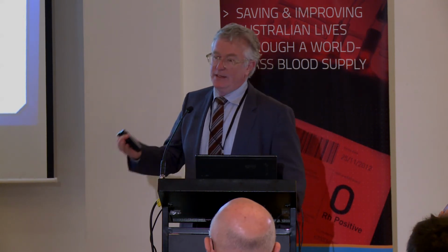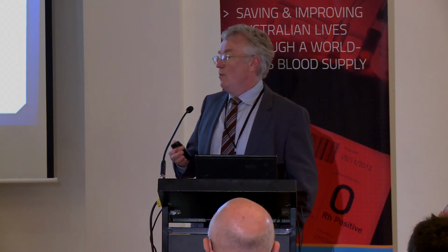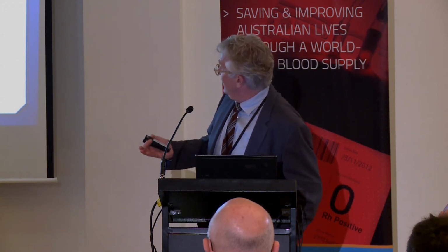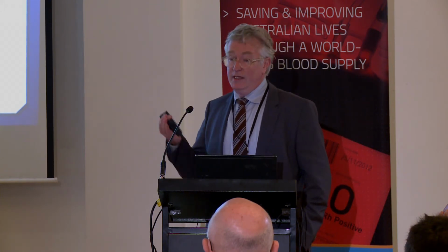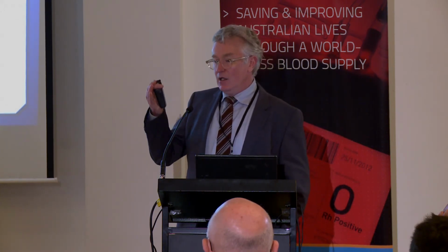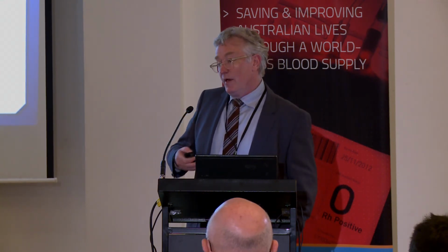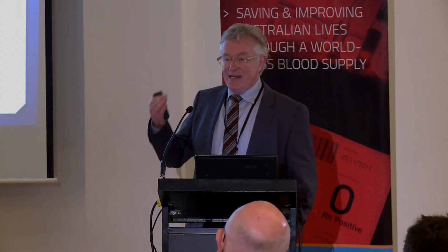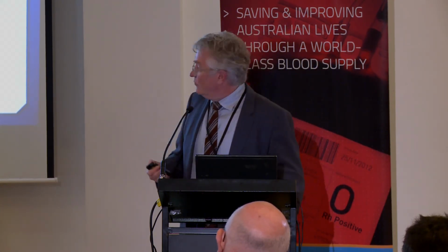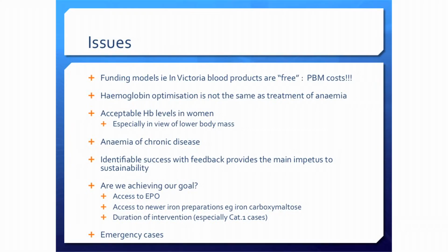So why is it that we accept a lower hemoglobin in women than men? Particularly when we know they've got a lower body mass, they've got a lower blood volume, and they are more likely to be transfused. So it is just illogical. I accept that a woman with a hemoglobin of 115, 120 is not defined as anemic, but she is at risk of transfusion. The other thing is we have addressed the issue of iron deficiency anemia.